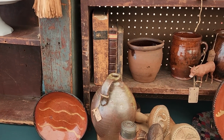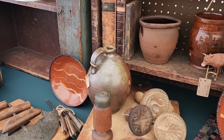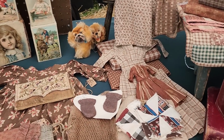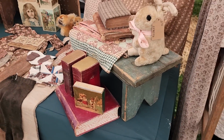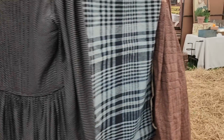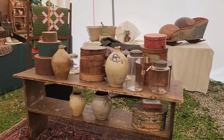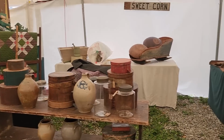Another one of those neat turned ovoid jugs with the handles. Oh, and the tiny doll mittens. These pieces are so petite. Some fabric covered books. And then these beautiful pieces here in the center of the booth, those ovoid jugs, and just beautiful.